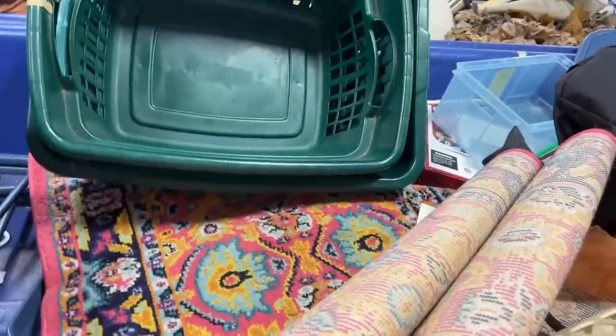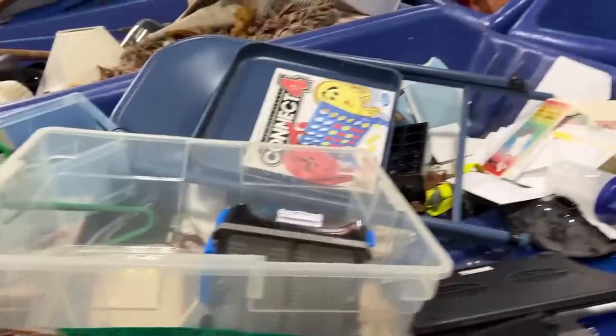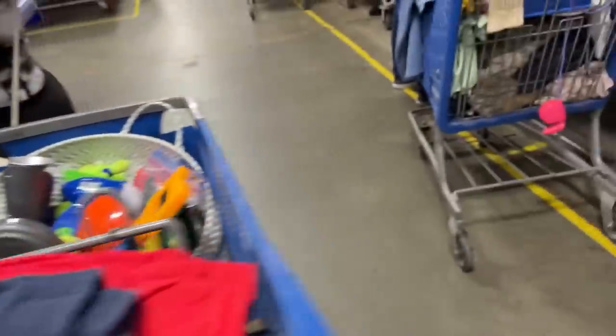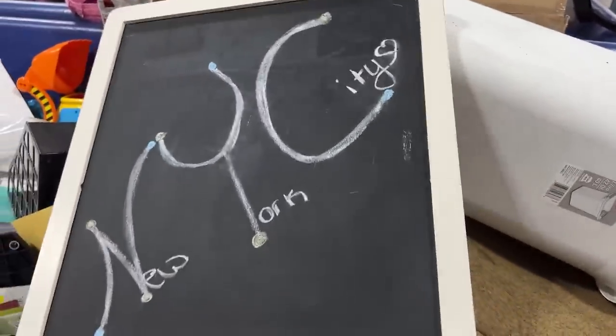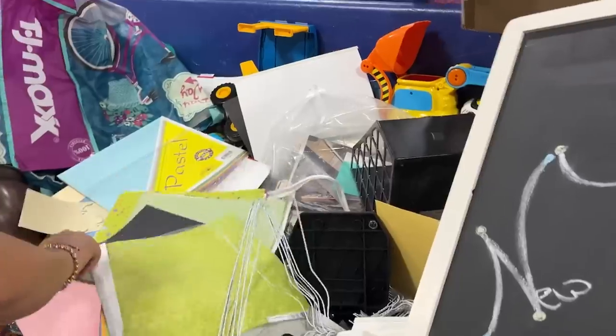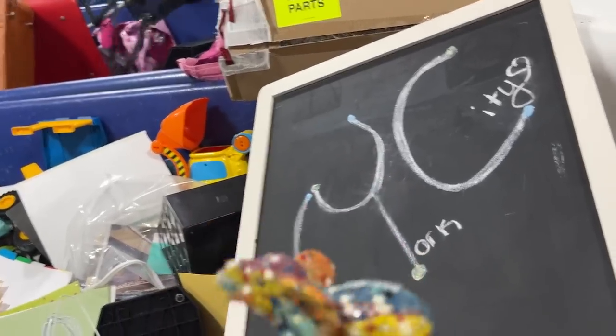A rug. A runner rug. That's pretty. I like that. A puzzle. And a chalkboard. That's cool. I see an elephant. Oh, it looks like it has a broken trunk, which it does. It's a cool elephant. Too bad he got chipped up.